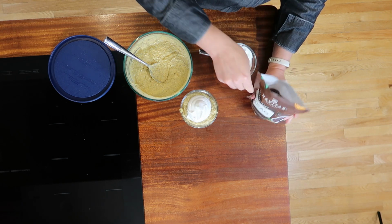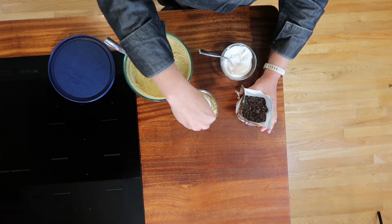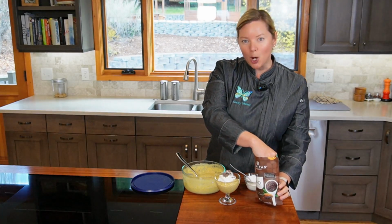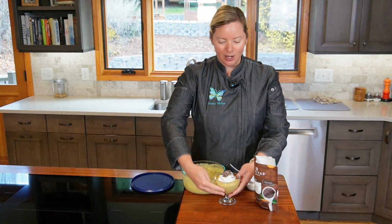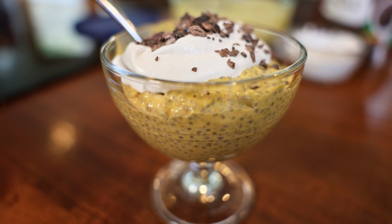And for garnish, I'm going to put a little bit of cacao nibs on there, but you could also do toasted pecans. You could do maybe some grain-free granola, something like that. I think it's just nice to have a little bit of crunch. So there you have it, pumpkin pie chia pudding. Doesn't that look great? This is wonderful.